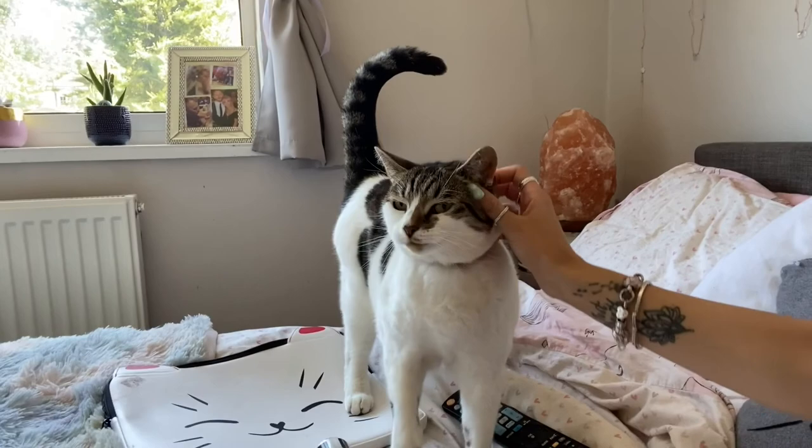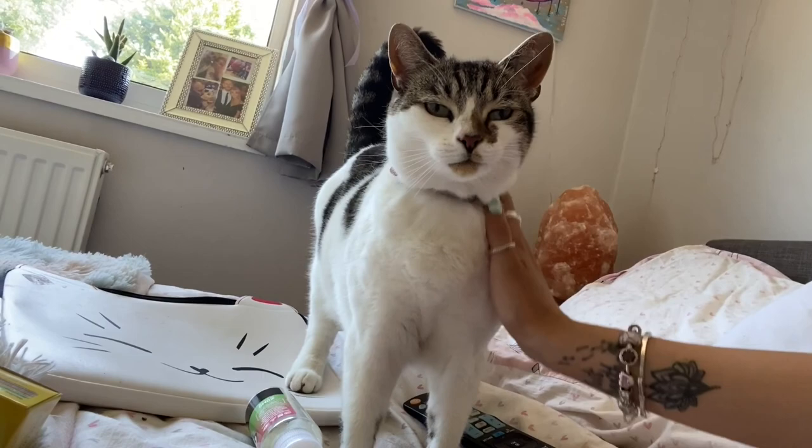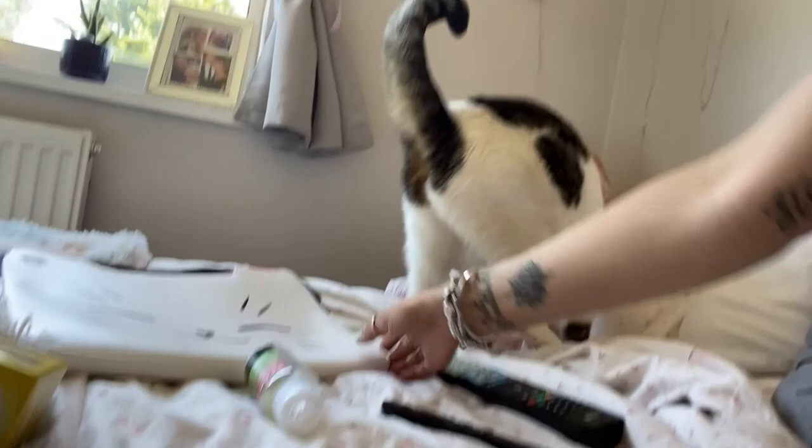Lulu's here. Luna! Luna! Let's see if she'll come up. Luna! Come on in. Hello. Hello. You can say hello. Poor Luna, she gets so hot. Luckily my room's kind of cool at the moment, but normally it's boiling in here. Why don't you have a little sit down?